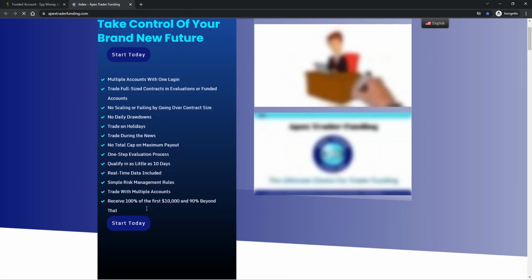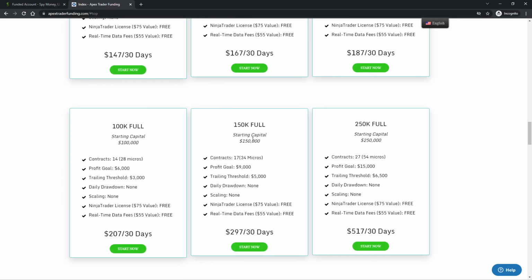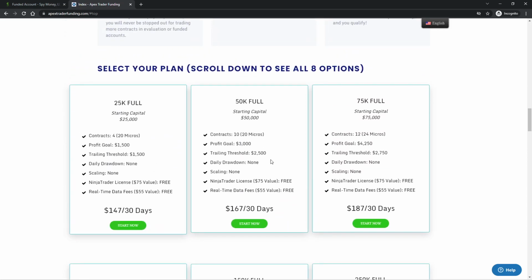What I think you should do is the $150,000 account. The reason I like it is because of the $5,000 trailing threshold. You can run the bot that we have on the $25,000 account or higher.